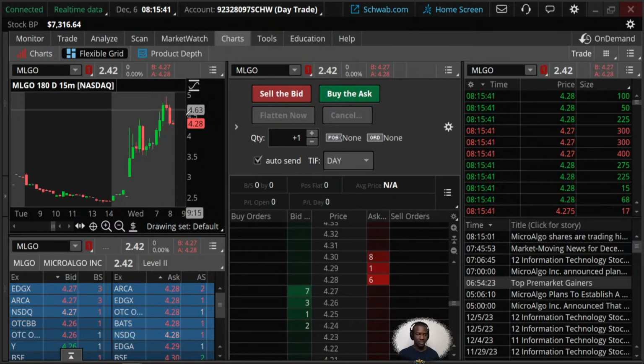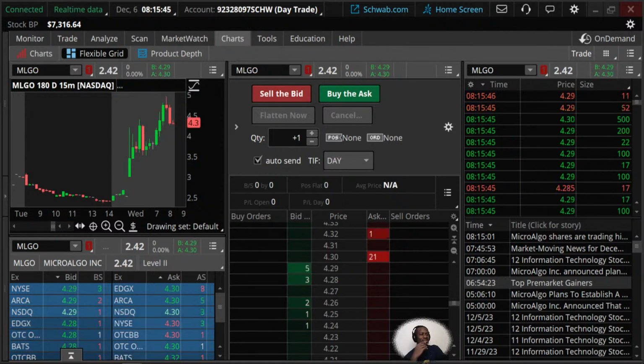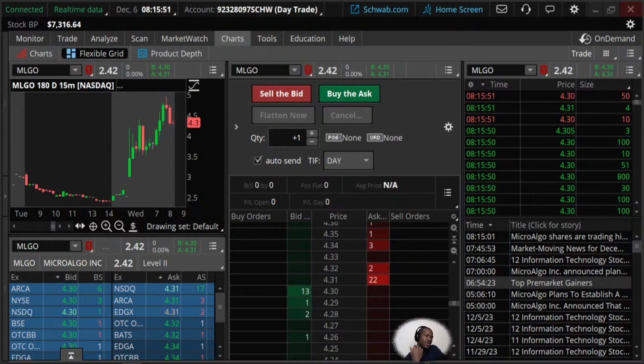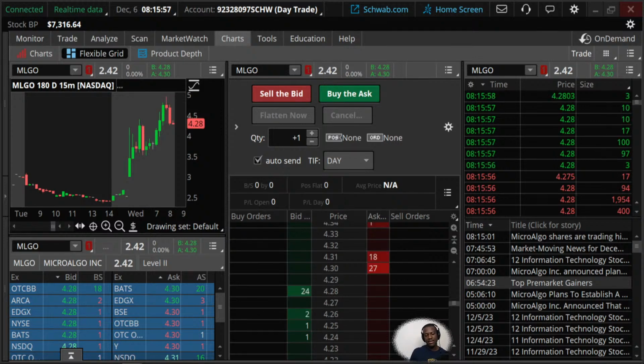Because a lot of days I was like, man, this has a good idea, but it was missing something else. Maybe it was missing the range. Maybe it was missing the relative volume. I mean, it could be missing a lot. And taking all these things into consideration before the trade has helped exponentially.